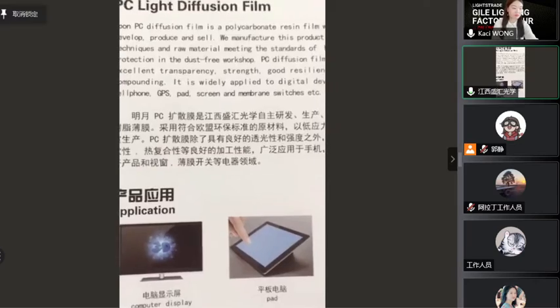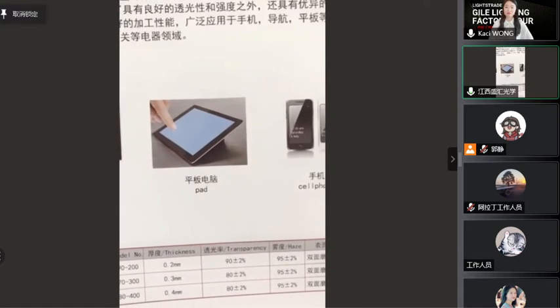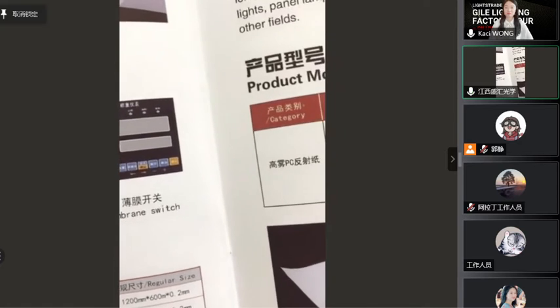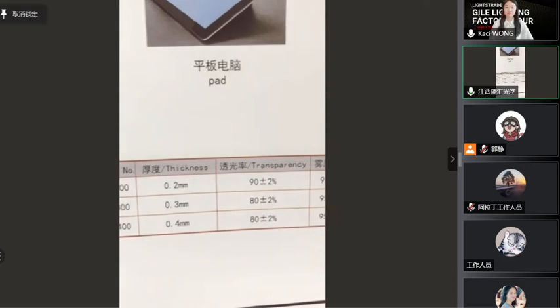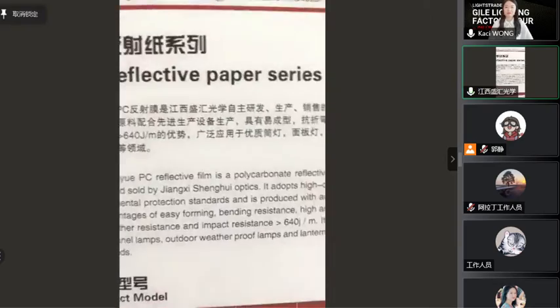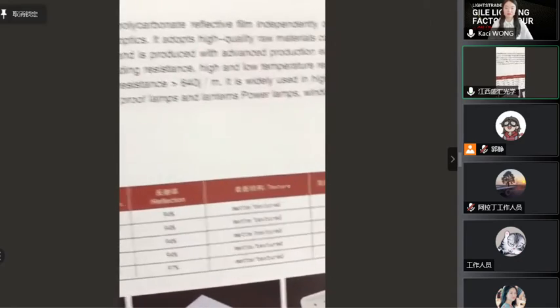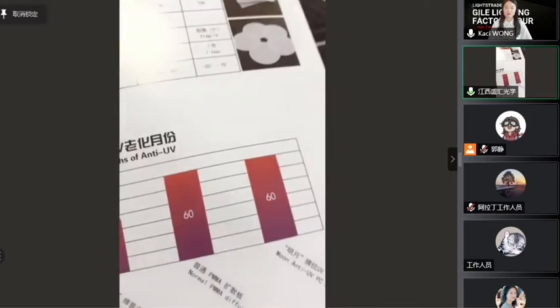Another one is PC light diffusion film. It's used for computer displays, iPads and cell phones. We have three different thicknesses: 0.2 millimeters, 0.3, 0.4. The next one, we introduce the PC reflective paper. It's also used for LED lighting, such as side lighting and panel lighting, which will need the PC reflective paper.